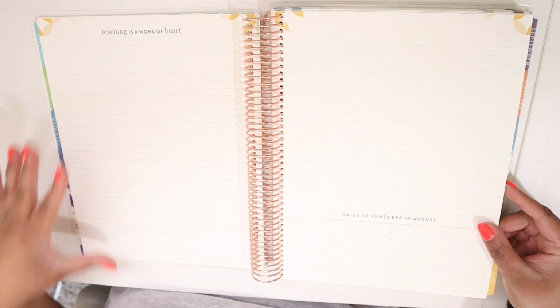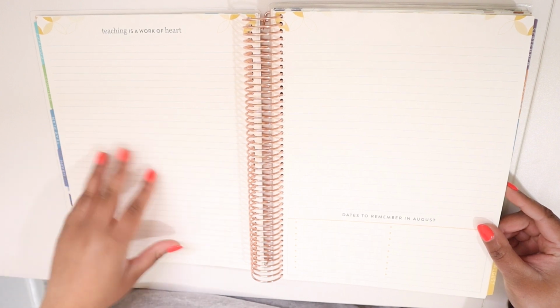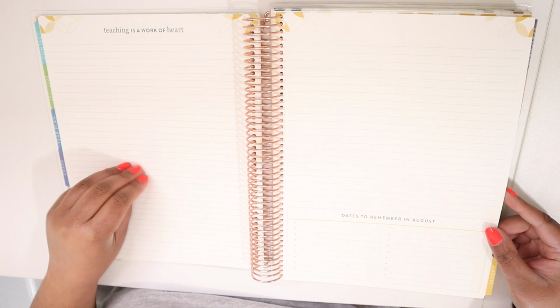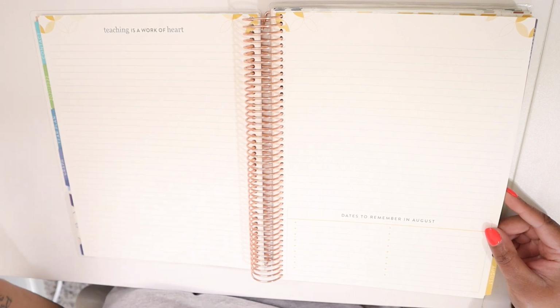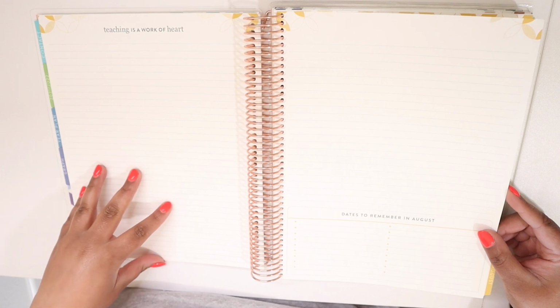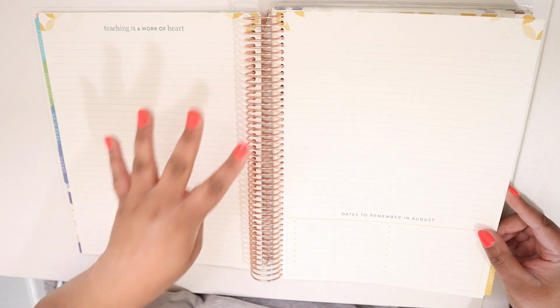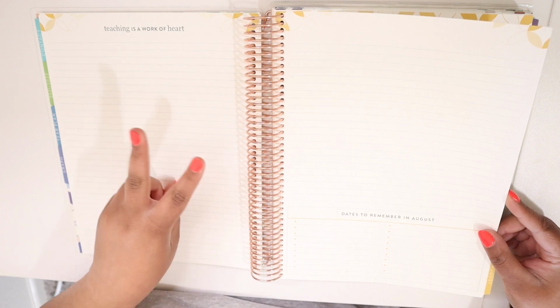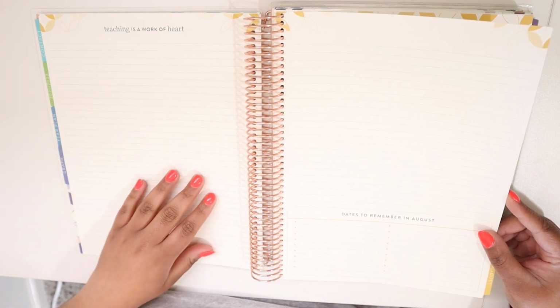Each monthly section in this book will follow the same format. The only difference will be the color of the MidCentury Circle's details, as the colors match the Erin Condren color scheme. With each monthly section, you will receive 4 monthly notes pages, 2 will be in the beginning of the month, and 2 will be at the end of the month.